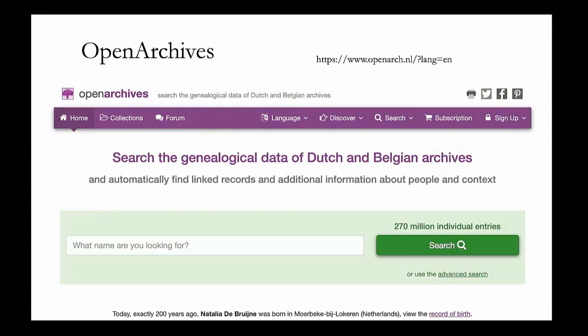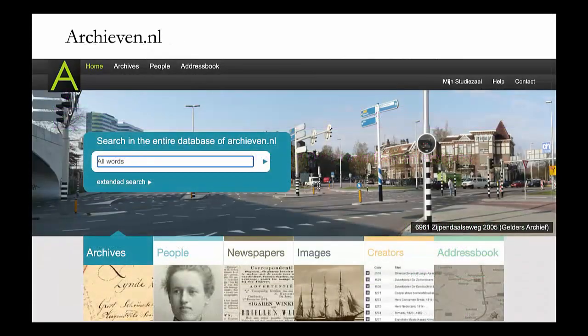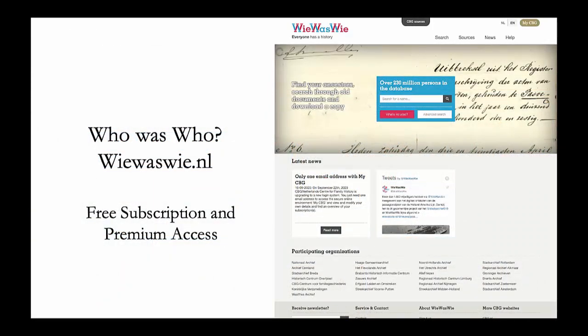Open Archives has a vast index to records in 12 Netherlands archives. This website will give you places to look. Archive.nl has 85 participating archives with more than 100 million descriptions of archive material. Who Was Who, or Wie.nl, has links to millions of records. CBG, or Center for Family History in The Hague, is the owner of Wie.nl. CBG is the National Center for Knowledge Documentation and Publicity for Genealogy and Heraldry.